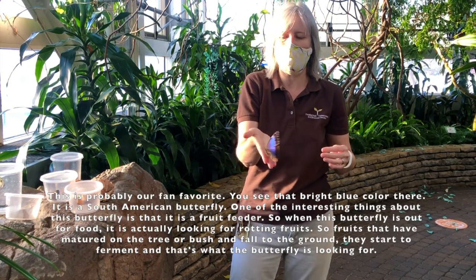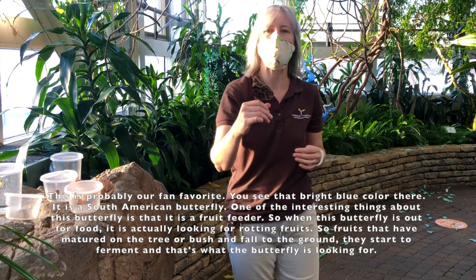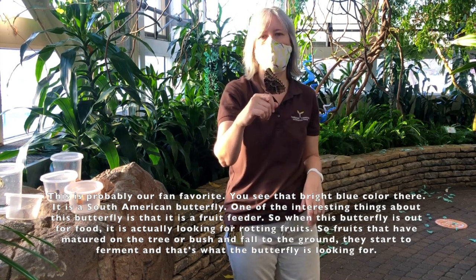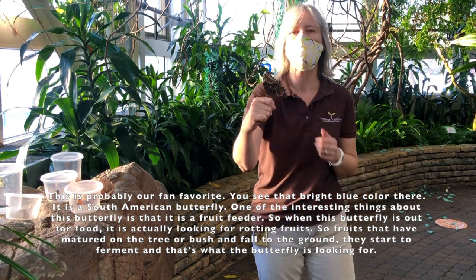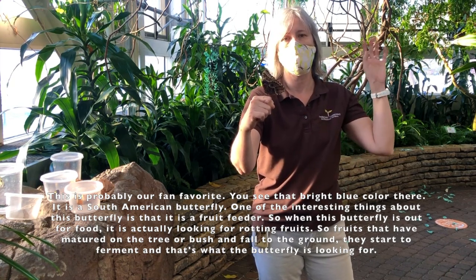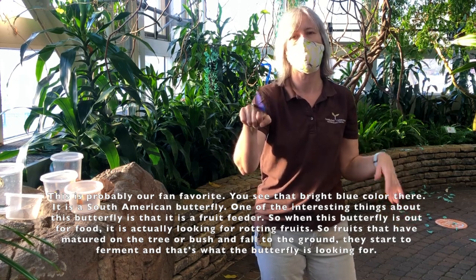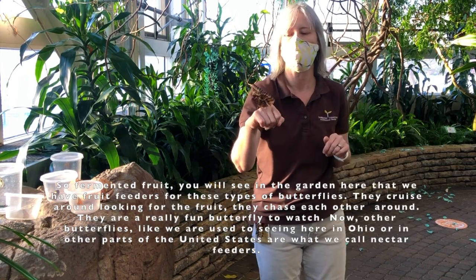This is probably our fan favorite. You see that bright blue color there? And it is a South American butterfly. And one of the interesting things about this butterfly is that it is a fruit feeder. So when this butterfly is out looking for food, it is actually looking for rotting fruits. So fruits that have matured on the tree or bush and fallen to the ground, they start to ferment. And that's what the butterfly is looking for, so fermented fruit juice.